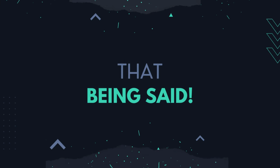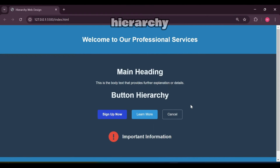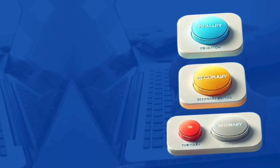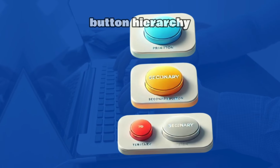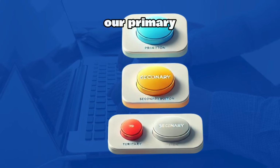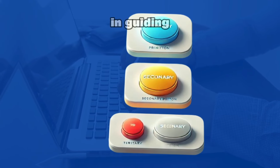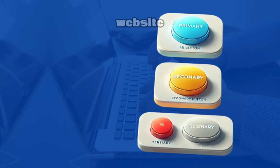That being said, in order to understand hierarchy, let's see some examples. Headings should always be larger and bolder than body text. Using a different font weight or style adds emphasis and clarity. Let's dive into the world of button hierarchy, focusing on our primary, secondary, and tertiary buttons. Each type plays a unique role in guiding users through their journey on the website.